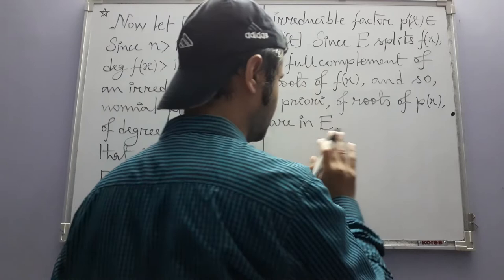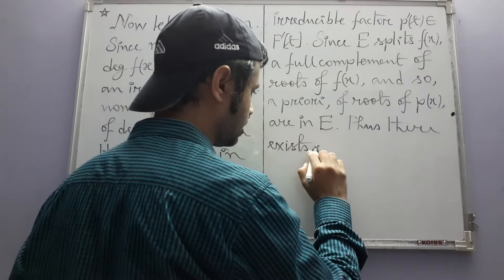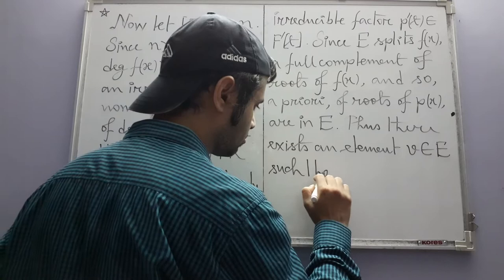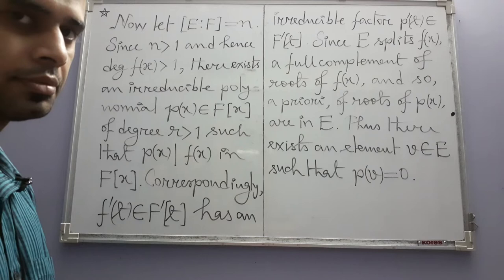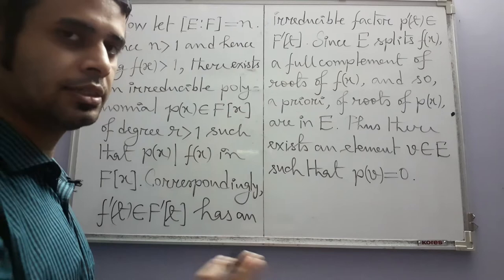Thus, there exists an element v belonging to E such that P(v) is equal to 0. That is, v is a root of P in E. Even in the extreme case where P has only one distinct root, at least there is a root, and that's what we need for now.